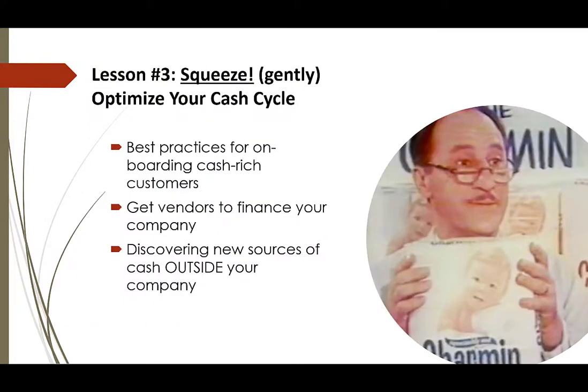Lesson number 3. Squeeze your cash cycle gently. So where are all of those pressure points in that cash cycle that we just discussed where you can do better every day? Do a little bit better every day by onboarding customers that you can count on to pay their bills. So not only does that mean selecting the right kinds of customers that you're going to want to work with and who are going to want to pay you, but it means doing a credit check on them.